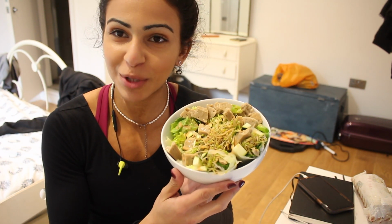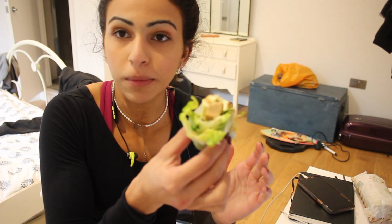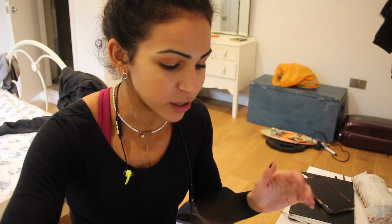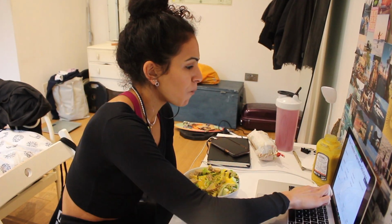So I have this beautiful bowl. I haven't had such a nice salad bowl in such a long time. I don't have a fork. One second. So here's one of the rice paper rolls, and let's just dig in. That's really good. It's really refreshing. I feel like I'm really healthy because it's so green. So yeah, I'm gonna just listen to what they're saying in my lecture, dig into this, and I will catch you guys for the next meal.